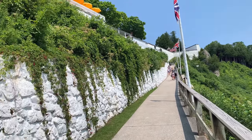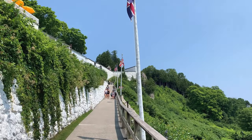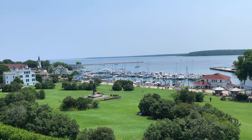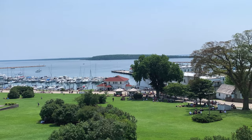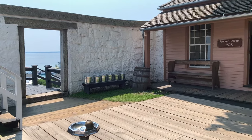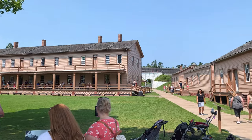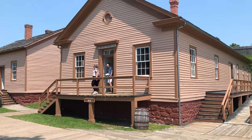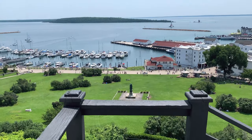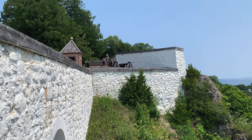We're on the climb to the top. This ain't rocky territory. This is worse. Yeah, there's a couple islands out there. They got this. It's a good place for a fort. You can see everything. I mean, everything.